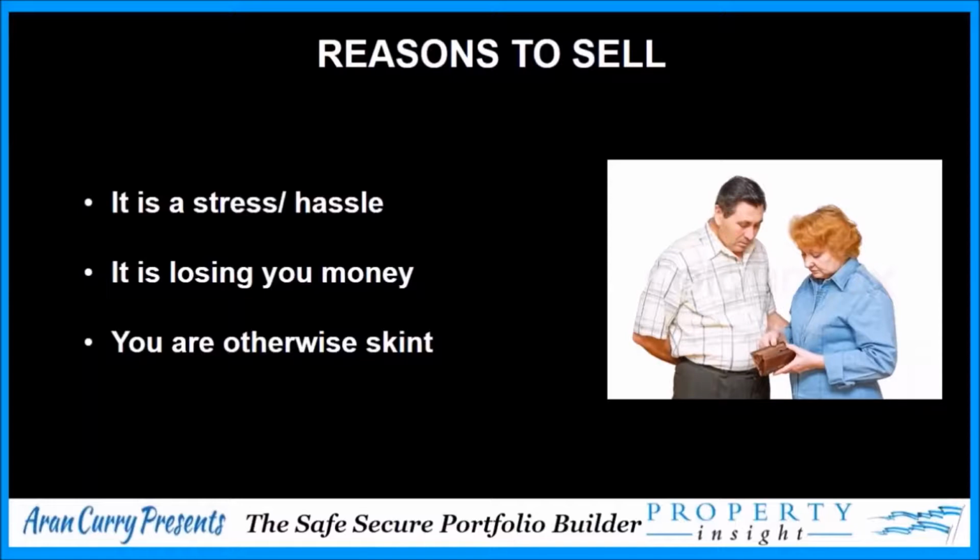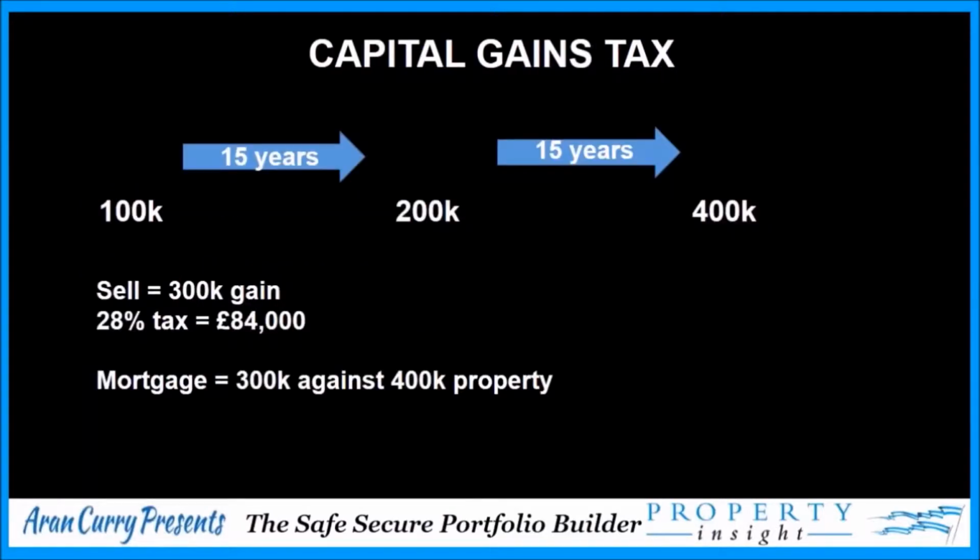It's losing your money? It's not going to lose money because it's always going to be tenanted. It's always going to be rented out. So if you take away the reasons to need to sell, then you're back to do I want to sell. Well, you're better to die with this property.